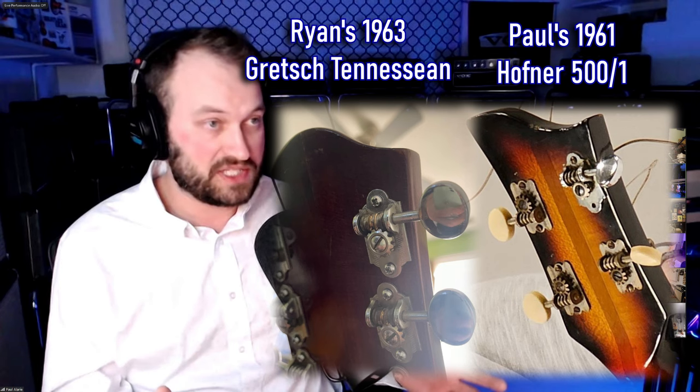Now, Neil Aspinall and Mal both see the same exact thing. It was a Gretsch on the ground that got destroyed, and they grabbed the tuning peg from that Gretsch and used it on the Hofner. Now, with the pictures that have come across, the tuning peg is clearly a tuning peg from a Gretsch Tennessean. It's the same tuning peg that you, Ryan, have on your Tennessean. Yeah, I'll put a photo up.